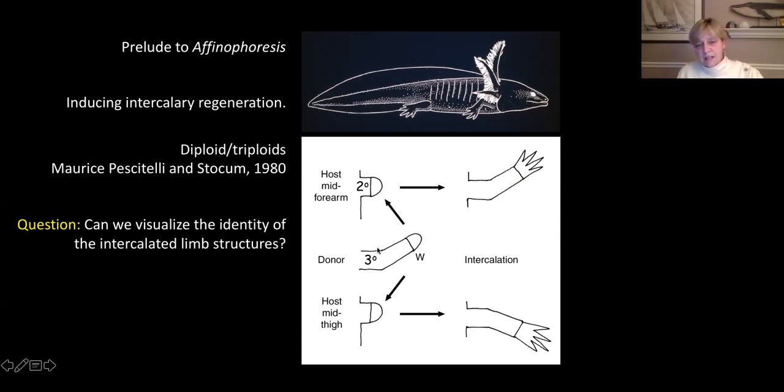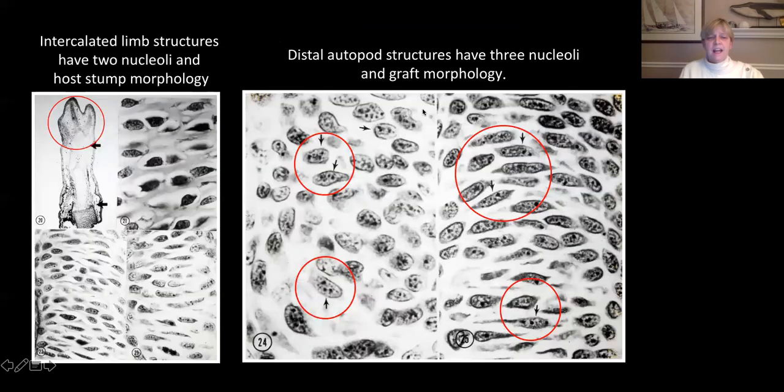So Maury created these triploids. He amputated them. He took triploid blastemas from the wrist level. He grafted them onto diploid host animals, and he watched regeneration. And so this is an example of that, the triploid host that he has created. And so this would be the graft. These pictures here are from the more proximal structures.